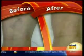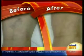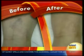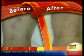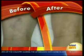All right, okay. We have a picture of someone who would have had the same sort of condition, a few broken veins on her legs, and we can take a look at the results afterwards. I'll have to remove my goggles. My goodness. Yes, definitely a treatment. How many treatments normally for the average person?